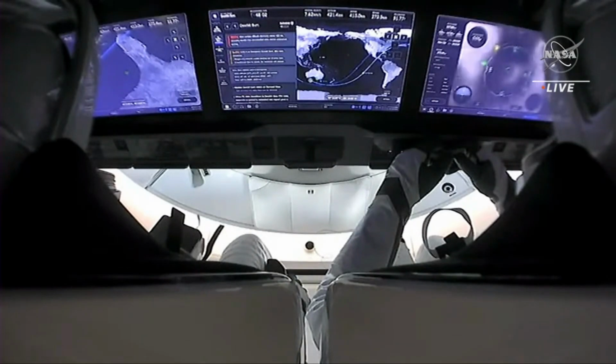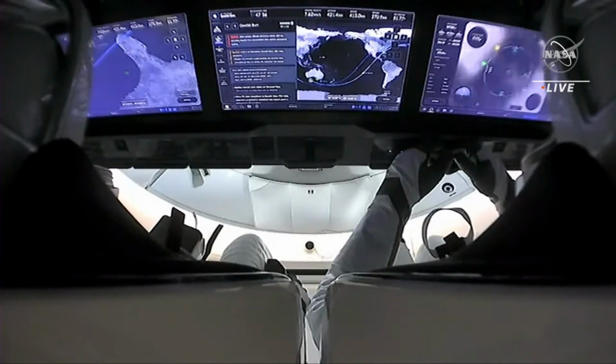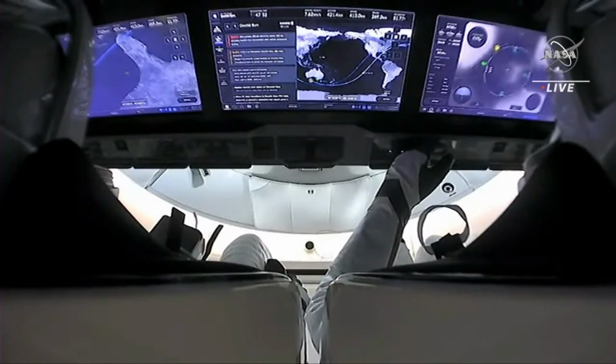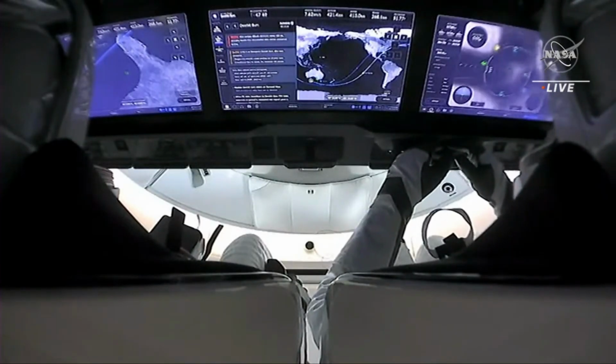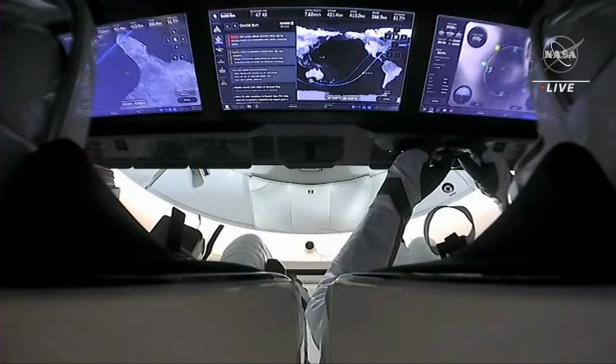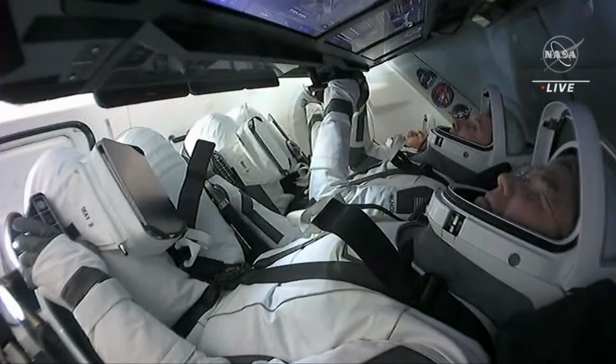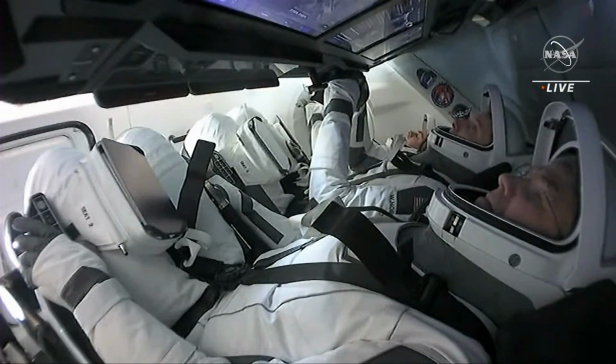Some of the obvious ones are no rain or chance of lightning in the recovery zone, both for the safety of the crew inside the capsule and the recovery teams on the water. We're also looking for wind speeds less than 15 feet per second or about 10 miles an hour and relatively calm seas so we can safely execute recovery operations, which includes landing a helicopter on the recovery ship to fly Steve, Woody, Sultan, and Andrey back to Florida.